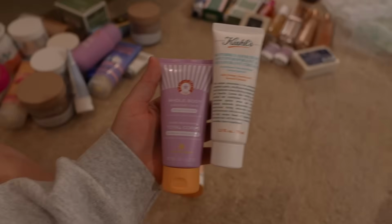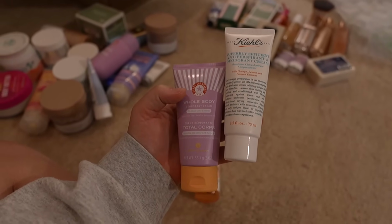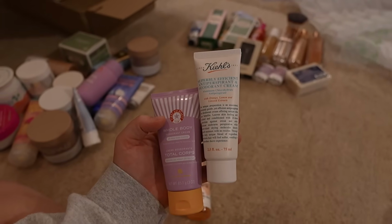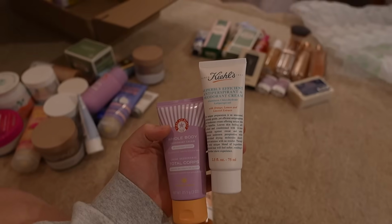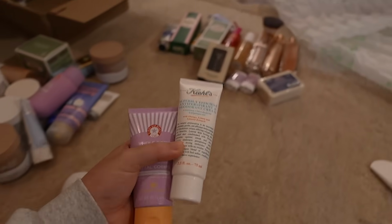We've got 2 deodorants here. I actually am gonna keep these. We have the whole body deodorant from First Aid Beauty. This is the fresh citrus scent. It smells so good. And then we have the superbly efficient antiperspirant and deodorant cream with orange, lemon, and linseed extracts. So both of those I will keep.